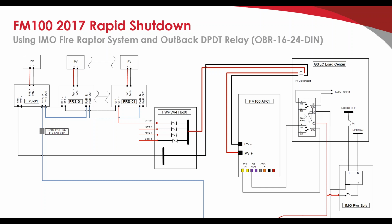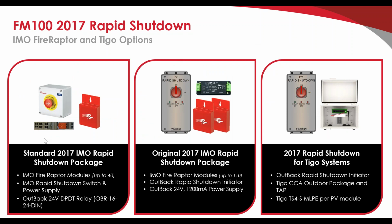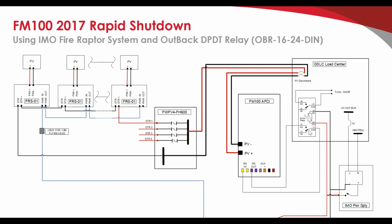On the other side of this circuit, there's this relay. This is the OBR 1624 DIN. It's just a basic relay, and that relay primarily powers the rapid shutdown circuit on the FM100. So when somebody hits the switch, it will de-energize, or rather it will open this circuit. By de-energizing the relay, it'll open the rapid shutdown circuit of the FM100, thereby causing the FM100 to go into rapid shutdown mode, sending a rapid shutdown event signal to Optics, the web monitoring system, and signaling rapid shutdown on the charge controller itself.